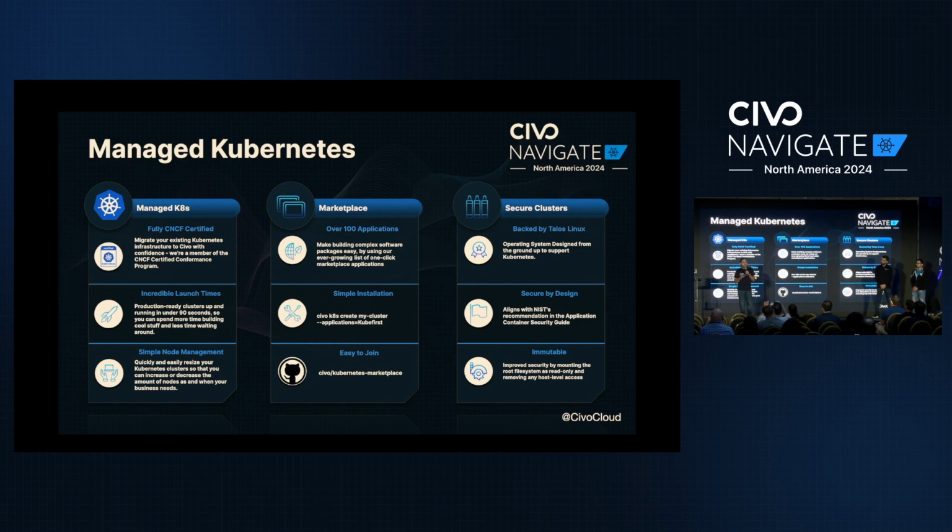The launch times, as I said, we've got about 90 seconds to get your cluster up and running. That's also for auto-scaling as well. So in this era where we're looking for cost savings and cost reductions without sacrificing performance, the ability to add nodes and remove nodes to your cluster is really, really important. And the faster we can do that, the cheaper service we can deliver to you, and the more sustainable service that we're able to offer out into the environment.